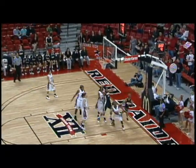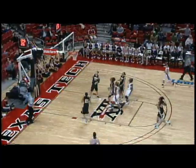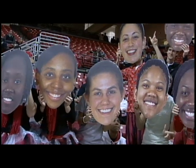Brown ties her career high with 8 boards. Here she corrals the rebound, and we're going the other way. The sophomore pulls up from 18 and knocks it down. The Lady Raiders with 24 points off of the bench. Wickett with a career-high 6 steals on the night.